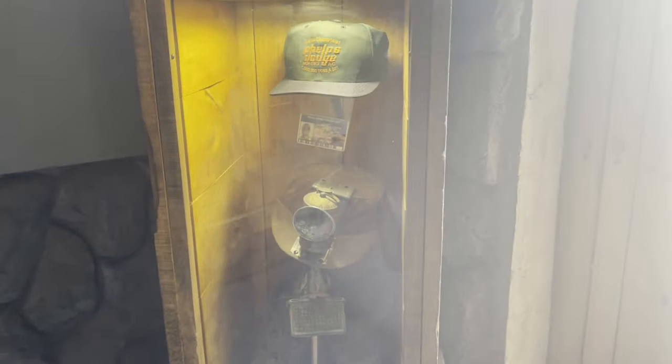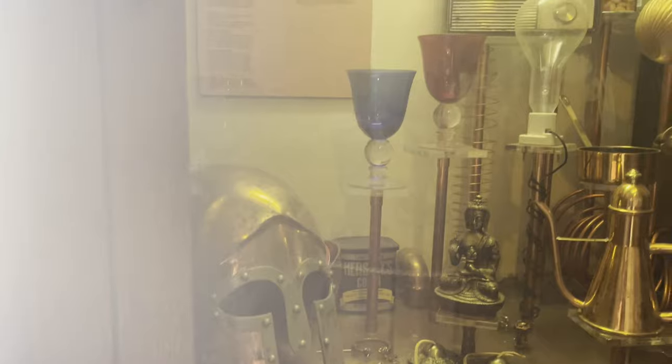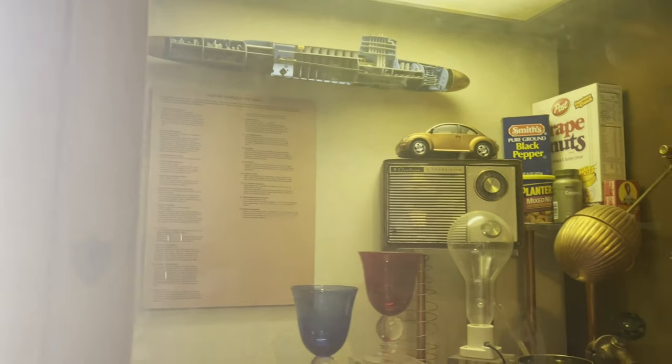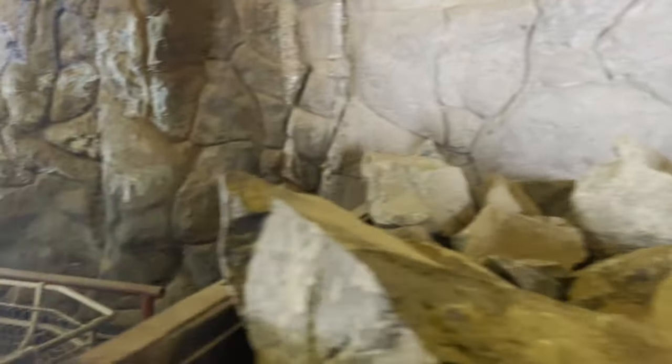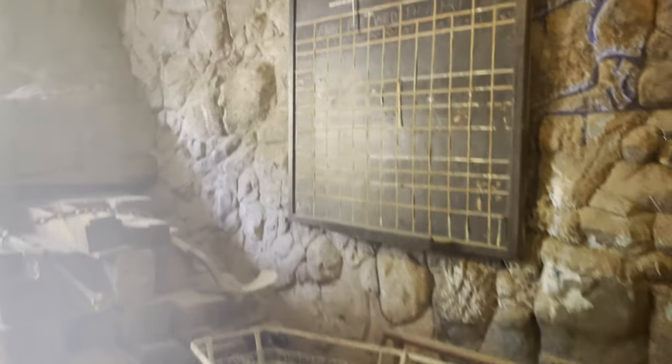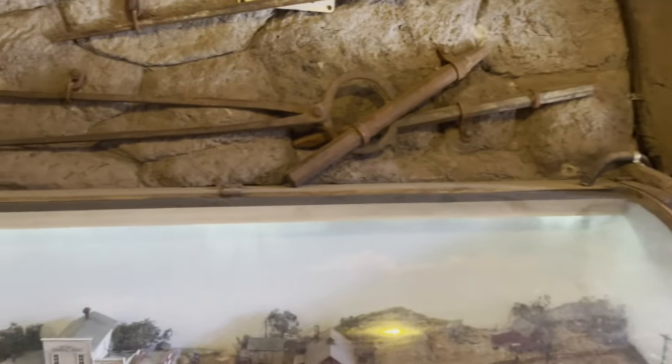Phelps Dodge pretty much owned all the mines back in the day. Still have a big chunk of them. More mining stuff. And everything, it runs on copper. Materials in general that need to be mined that we use today. Ore trim, different tools of the trade. A little reenactment, a little toy train, the mining.